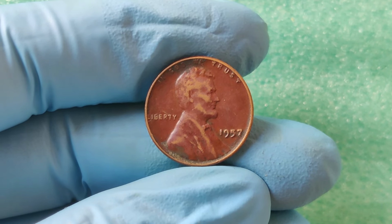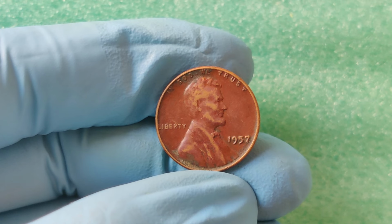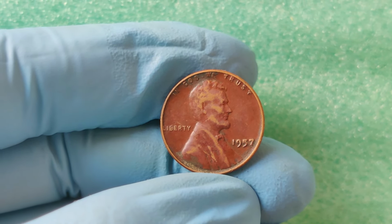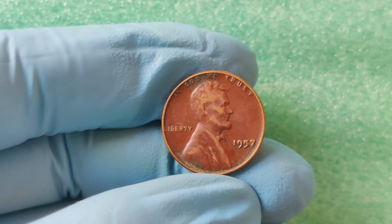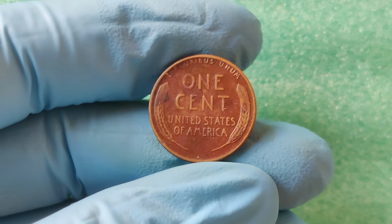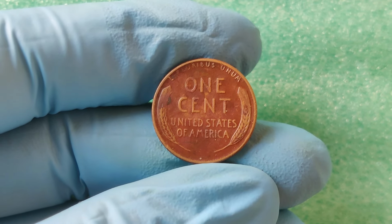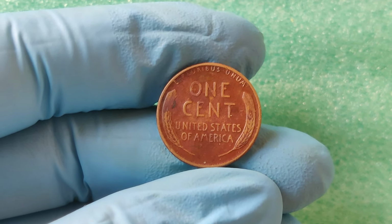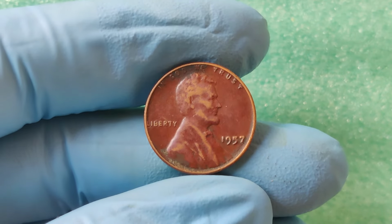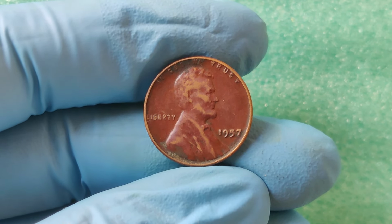So, let's get down to the numbers. The 1957 D Lincoln cent that sold for $68,200 was graded at MS 67 plus with a beautiful red luster. Coins with a similar grade are few and far between, which makes them highly collectible. In the current market, 1957 pennies without any major errors might fetch $10 to $50 in average circulated condition. But if you have a top-graded error penny, you could be looking at thousands of dollars.